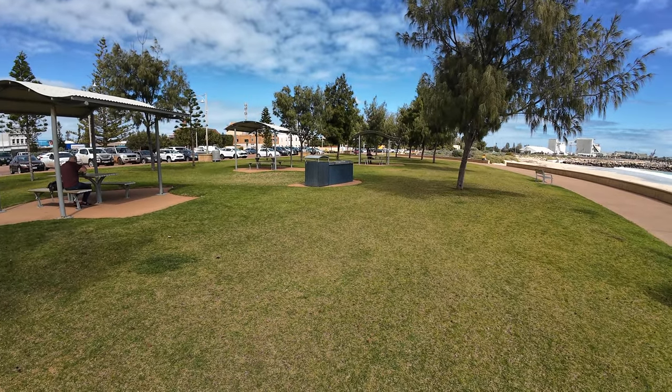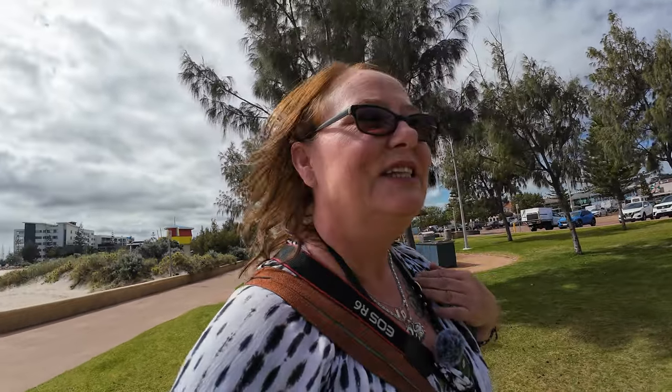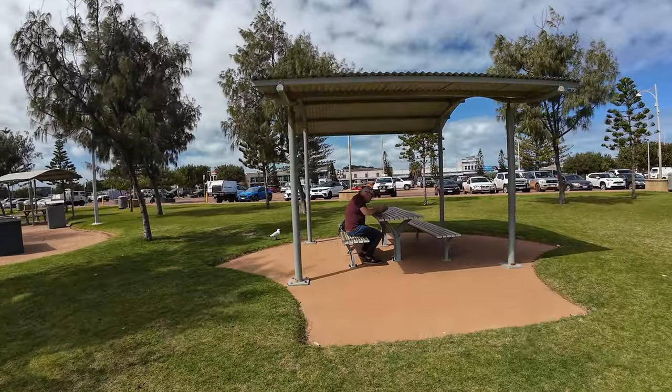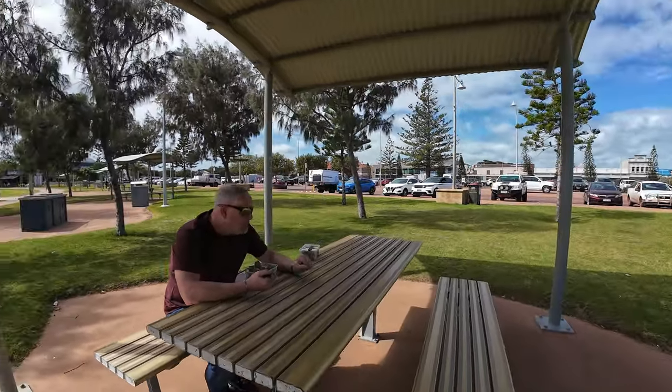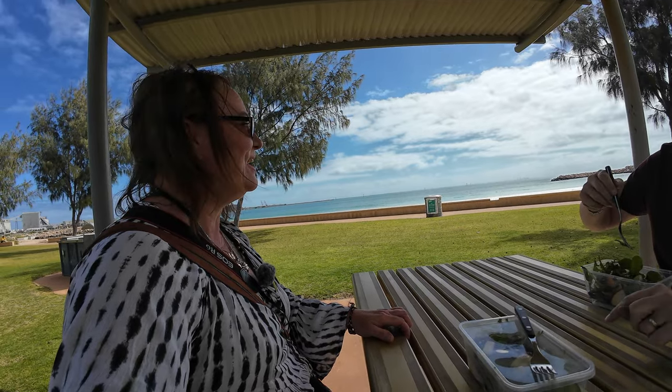So this is Geraldton. Keep saying it wrong. There's the library over there, and we did drive in through the town, and it was a pretty little town. Anyway, we're gonna sit in here having our salad. I get the shaded side. Great. And we'll just have our salad in front of the beach. Nice. Salad I made. Just need to get homemade salad. None of this nonsense.